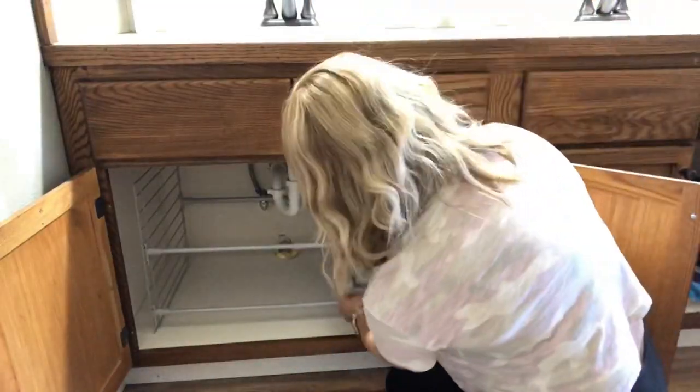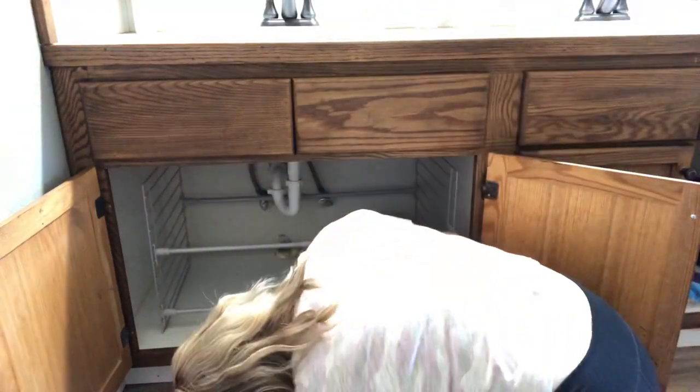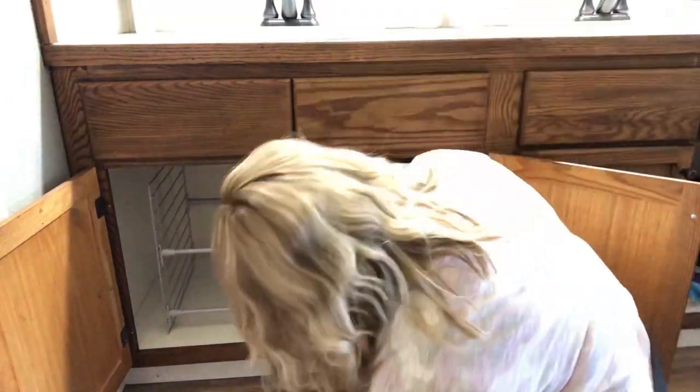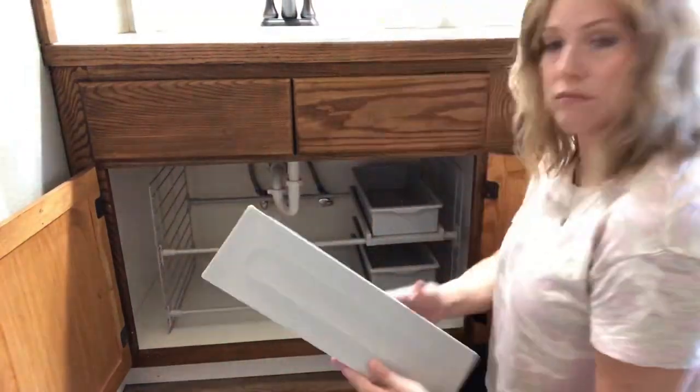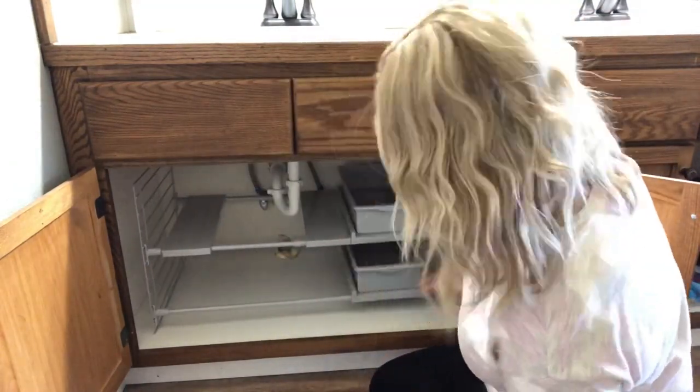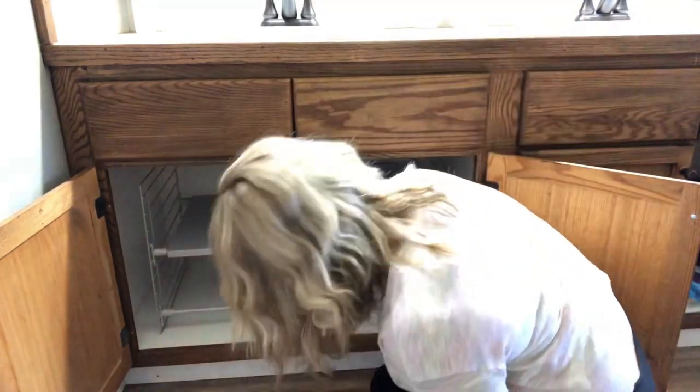So as you saw, I got started with putting it together. I did actually have to take that back one off and slide the shelf in first and then put the rod back in because of the little plumbing fixture underneath. So I did that and then I got that put in there. So now I'm just getting the shelves put in.